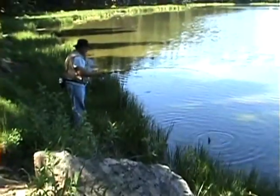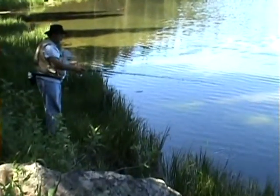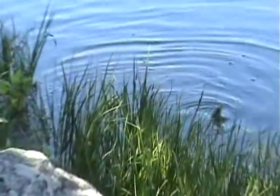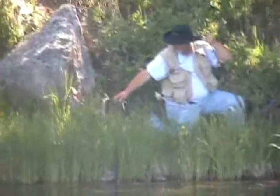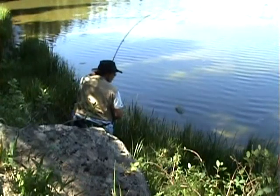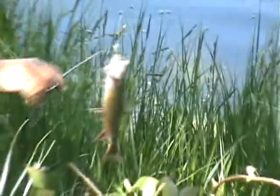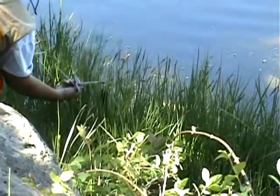Dave's got one. There you go. There's a nice fish. You want one for lunch? No. Show him to the camera, Dave. Oh, is that a beauty? Oh, yeah. First catch on a Rapala. We've had him hit five lures now.